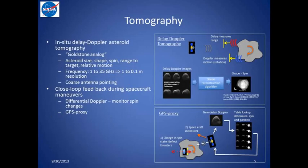Okay, so the next application is tomography, and you can think of this as an in situ Goldstone analog. So asteroid tomography is pretty well understood. The echoes that come back contain range information as well as Doppler in terms of what part of the asteroid is spinning towards you or away. They come back in a series of delayed Doppler images. These go into a shape reconstruction algorithm, and out pop the size, the shape, the spin axis, your range of target, and the relative motion. So anything you can think to do with that information, you can get it from radar tomography. The frequencies are generally a little bit higher.